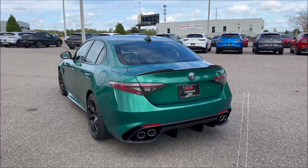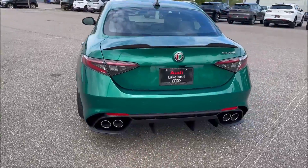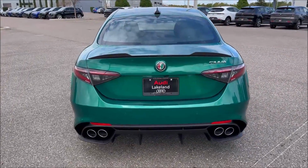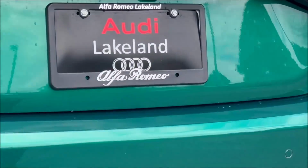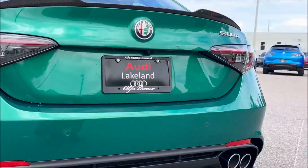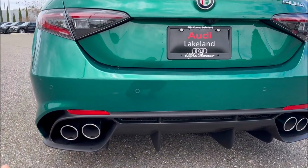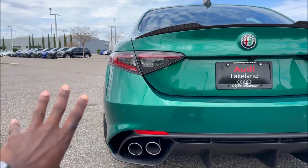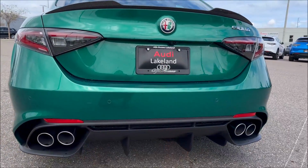Now let's come to the rear, because how aggressive, how beautiful is this thing? I say every single time. And the sun has kind of gone behind a cloud here, so you guys can see what it looks like in a darker shade. You know, the paint definitely takes a different character when you do have the sun away. And really you can tell that this is a darker shade than Verde Montreal. But that aside, look at this thing.